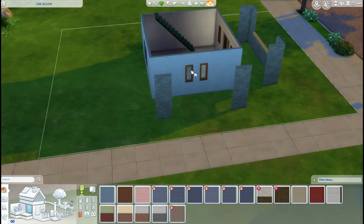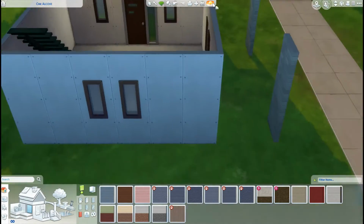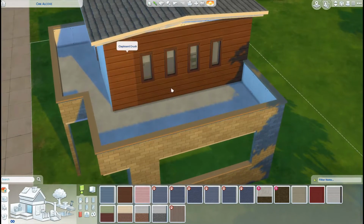And yes, I know this is a tiny home and it's like 30 minutes long or something. But look, like I said, it's my first speed build. I'm still trying to figure out what I should cut out and what I shouldn't.